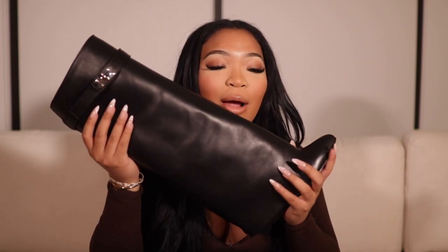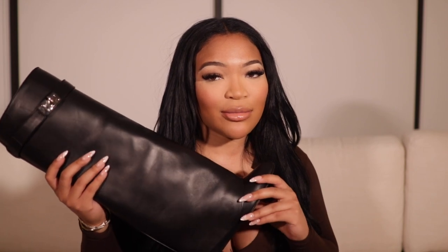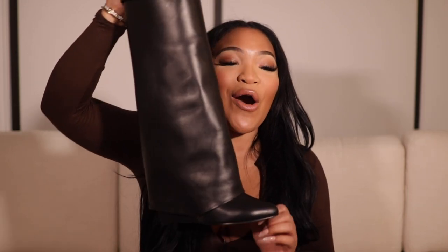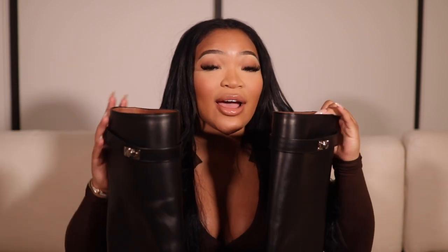I remember when I wanted these a long time ago when I couldn't afford them, girl. I had got the fake version, I ain't gonna lie, and it was bad quality. I was like, ew, no. So now that I'm able to get a real pair, I love these. And I did have to get these stretched.